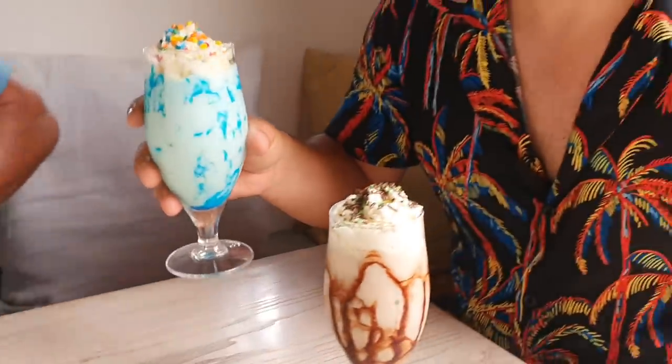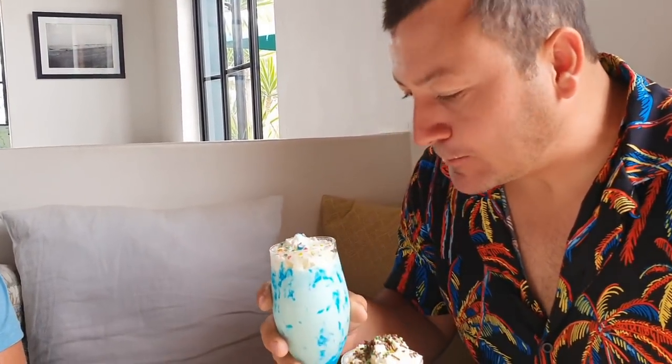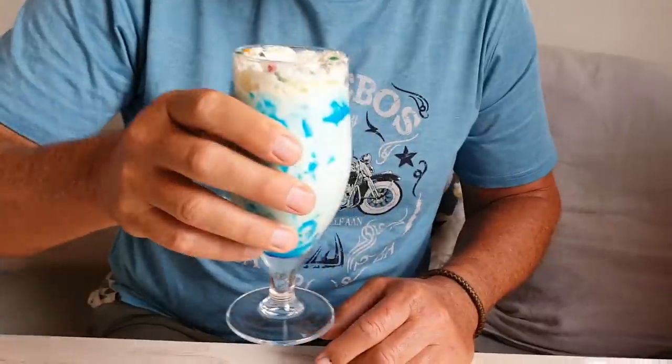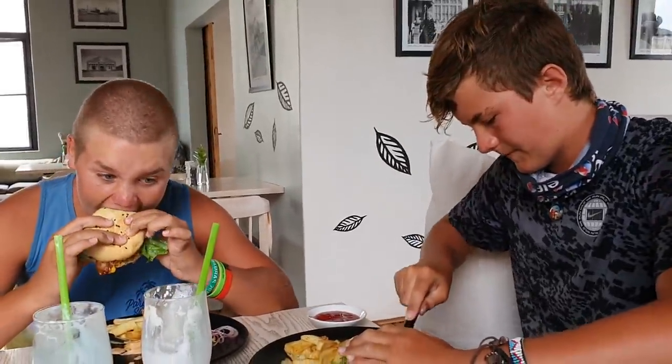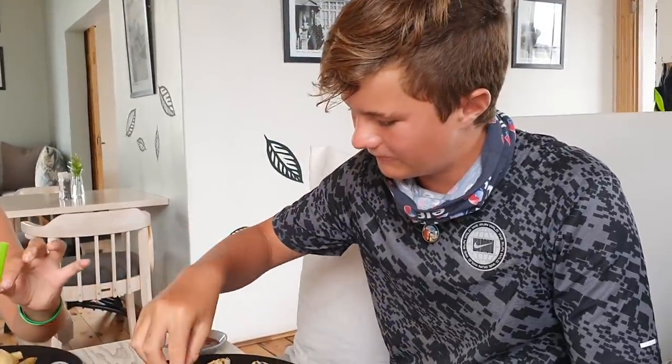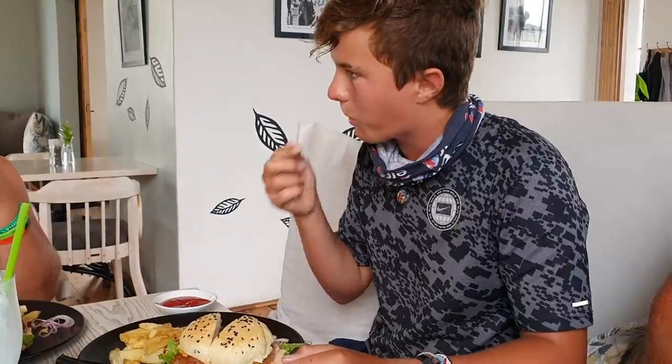Ricky's stealing the boys' milkshakes. And he's eating their sprinkles. How's the quality? Good. You gotta swap him. Luke, and that's how your milkshake got the top chopped off. There's a gangster bite. Savage. Hey, after that long trip, you gotta settle into a burger. And a bacon sandwich harbor?